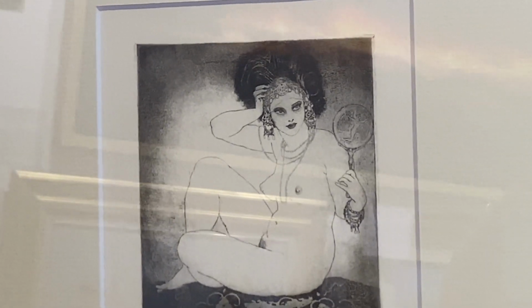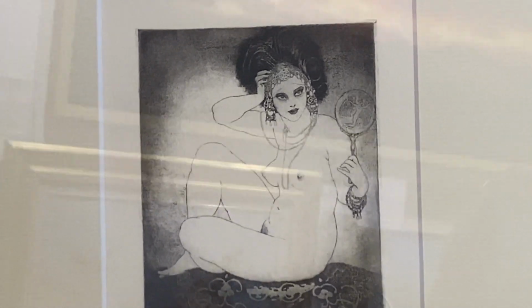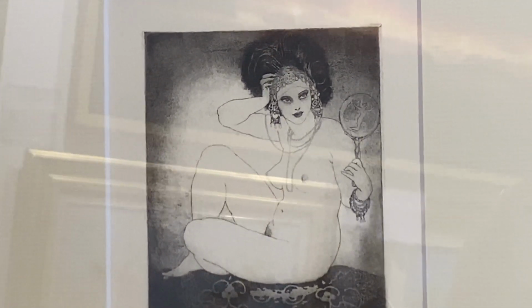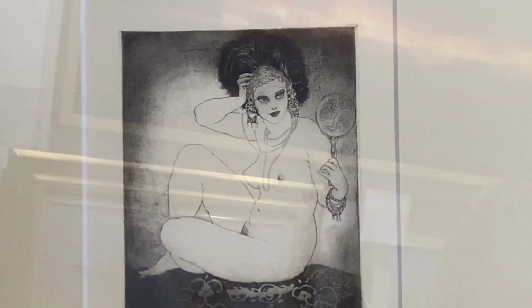And you can see she's got these beautiful big eyes. That was a common thing that Norman would actually do in a lot of his etchings. And then the magnificent decorative headpiece. I just love the frivolity of that. That is so typically Norman. And the title of the etching, The Mirror.